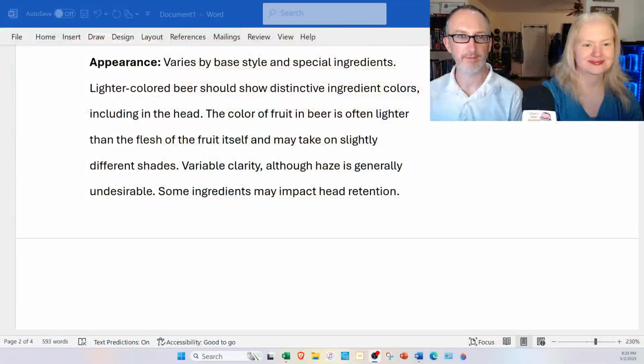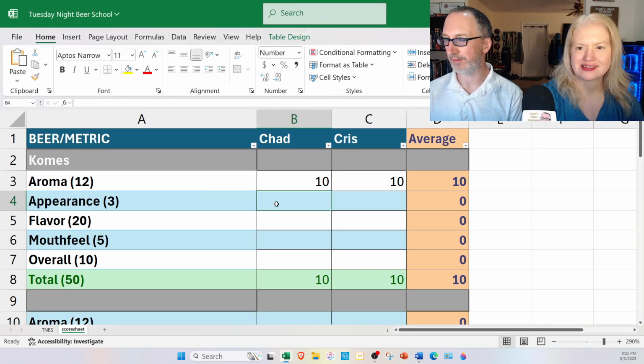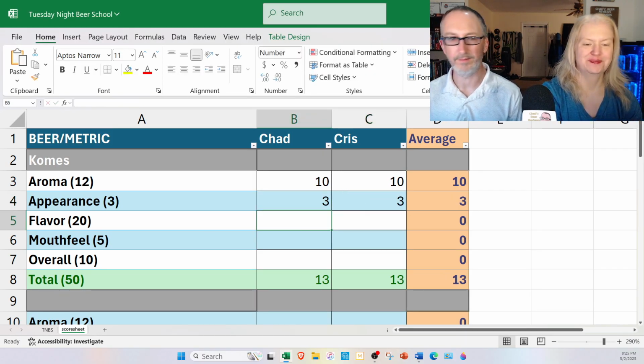All right, so let's check the specs on appearance. Varies by base style, especially, we know that. Lighter color beer should show its distinctive ingredient colors, including in the head. The color of fruit in beer is often lighter than the flesh of the fruit itself and may take on slightly different shades. Variable clarity, low haze is generally undesirable. Some ingredients may impact head, that was definitely true with ours. Why not give it a perfect 3? Yeah, it looks like a porter. It's a 3. All right, so we get to the best part.